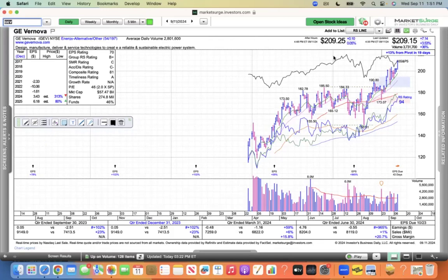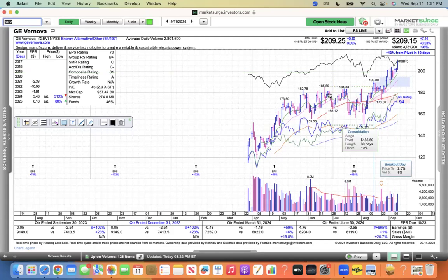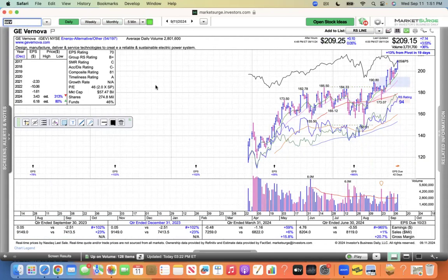This is GEV, GE Vernova, which I have somebody on Twitter who bothers me because he doesn't like the company. Let's just put it that way. Anyway, it traded a new high today of 210.12. So we like new highs. This looks very bullish out of this IPO base here. Look at that. And this thing's ramping higher, earnings ramping higher. So GEV is definitely on my list as well.